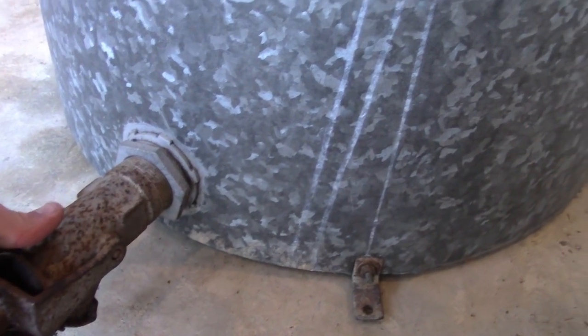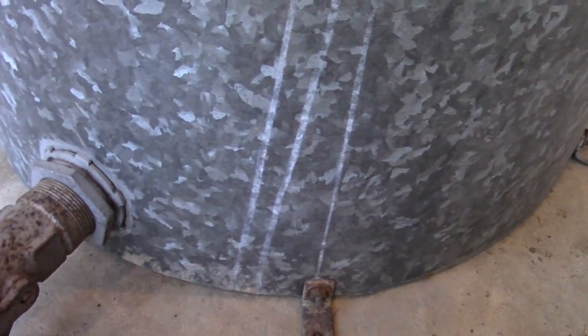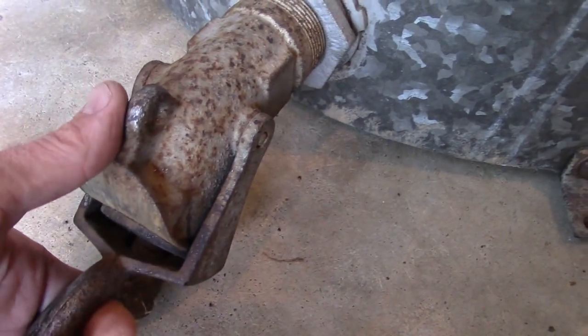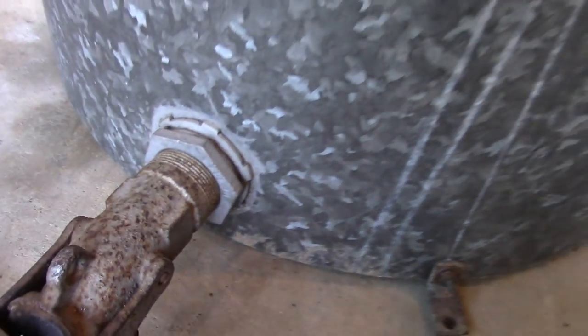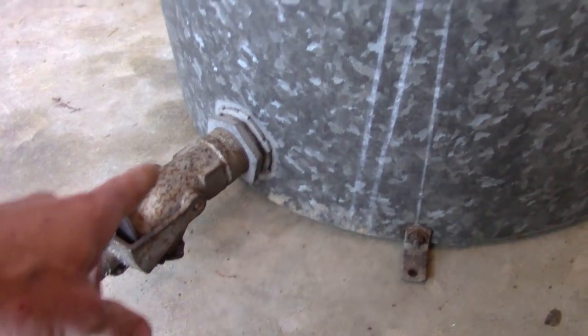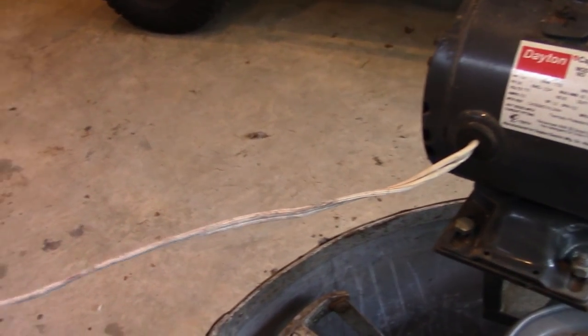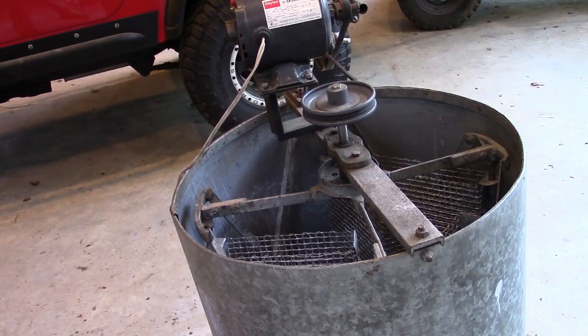This feels like it might be frozen. I'll have to, nope. There it went. It works. Cool. So that does work. In the pictures, this thing didn't look near this big, but it is big. But go big or go home. Let's plug this sucker up and see what it does.